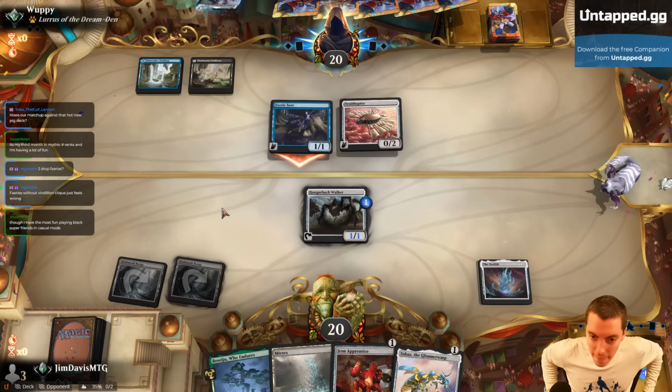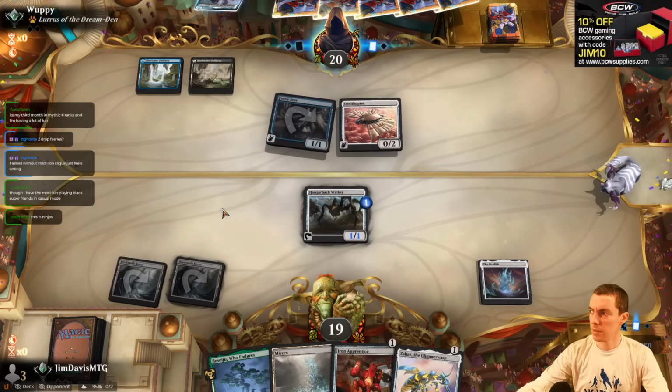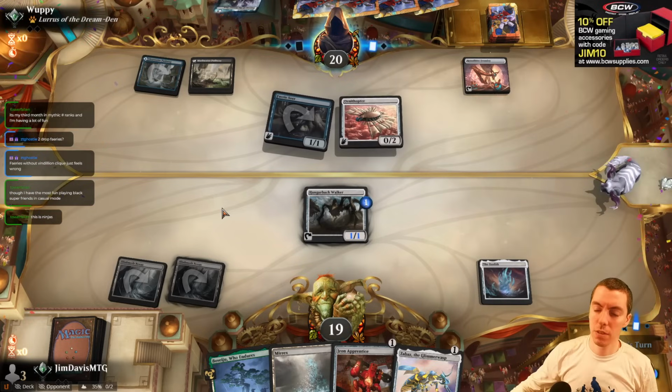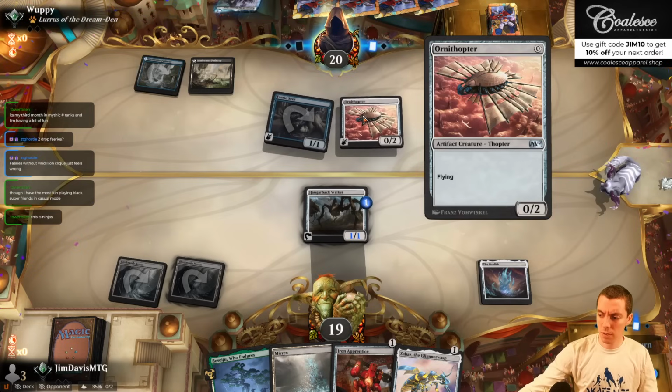Attack for one. I assume no ninja here because the Ornithopter's staying home. I'm slipping. Freaking chair, man. There's your Foundry. Pretty good. So this is a 4-4 now.